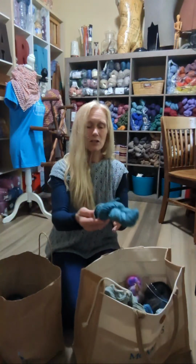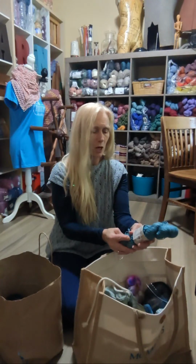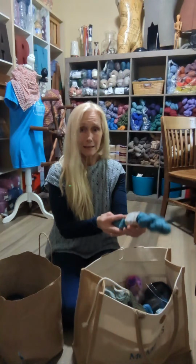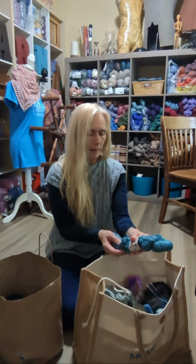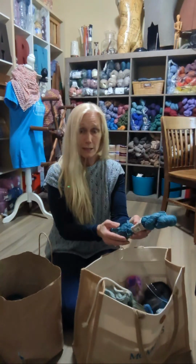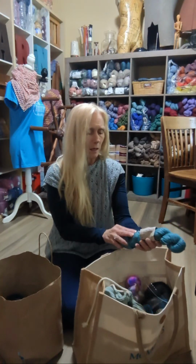All right, here's another super fun one. I love this one. It's called Triton. It is a llama, silk, and linen blend, hand dyed. The color is Gypsy Rose Lee. There's 428 yards.